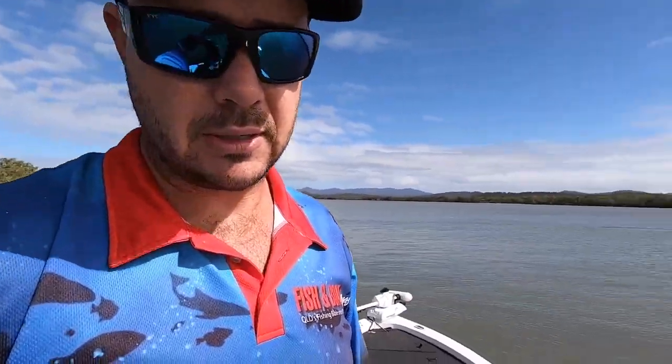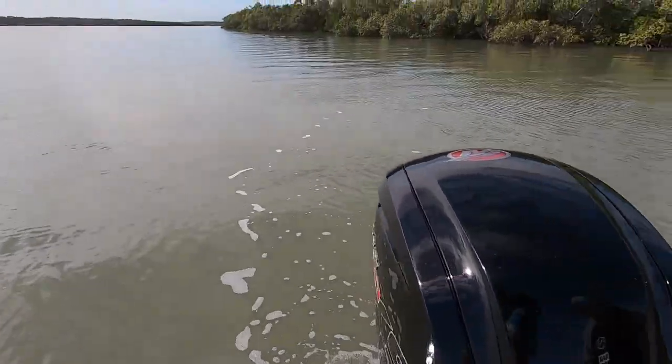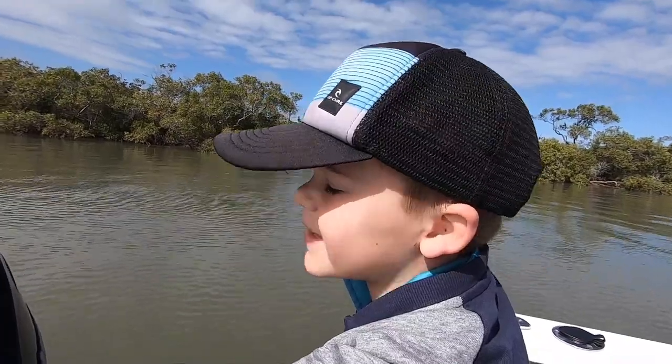So when I very first got it, we were getting around about 80k an hour out of it, but that's with nothing in it, and just a couple of people. Now we've put electric motors and batteries and all that sort of stuff, we're still getting around the mid 70 kilometers an hour wide open throttle with the 115 Mercury Pro XS. But oh man, it's been absolutely amazing. It's running there at the moment, and you can hear how quiet it is. Good motor? Yeah. You like it? Yeah. Absolutely.